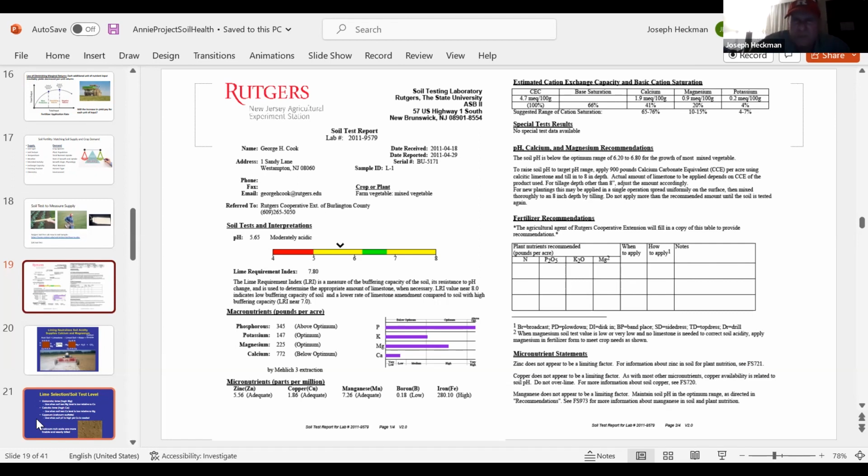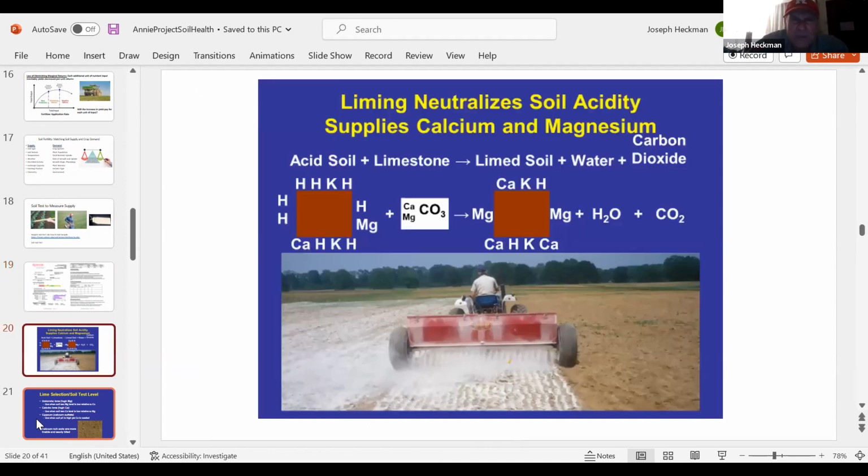And you use limestone to adjust soil pH. And you should carefully select the liming material based on what the soil test report shows. Like if the soil is very high in calcium but low in magnesium, then you want to use a high magnesium limestone. And if the reverse is the case, it's low in calcium but high in magnesium, then you want to use a high calcium limestone. So here's a farmer spreading limestone on the soil.